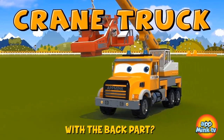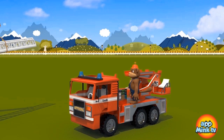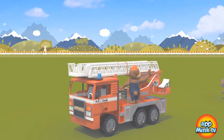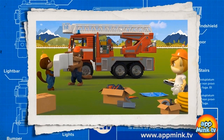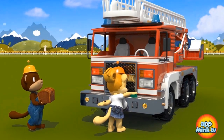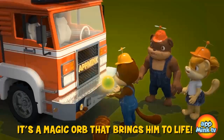Who's that helping us with the back part? Crane truck. Yep, great work. Now, what's this last piece? Ladder. Yep, the ladder. Looking great, everyone. What lovely photos. Oh, Mink has a present for our fire truck. It's a magic orb that brings him to life.